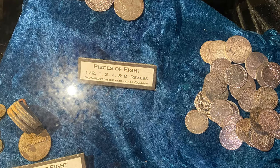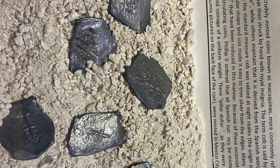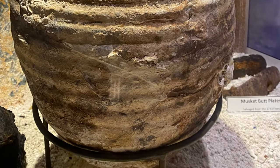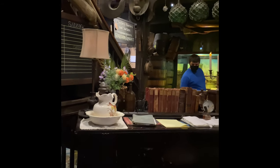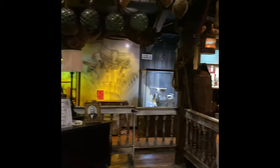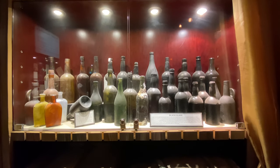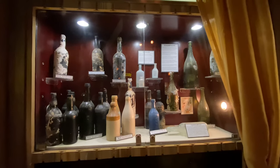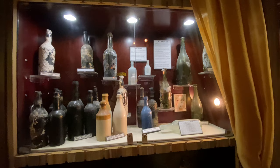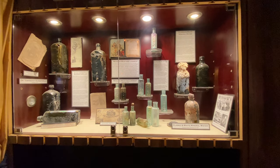At the Shipwreck Museum, here's some of the treasure. Black glass, it's been recovered from shipwrecks. And just, I guess, random glass? It came from the Isaac Allerton wreck. They had champagne. And medicine. Interesting.